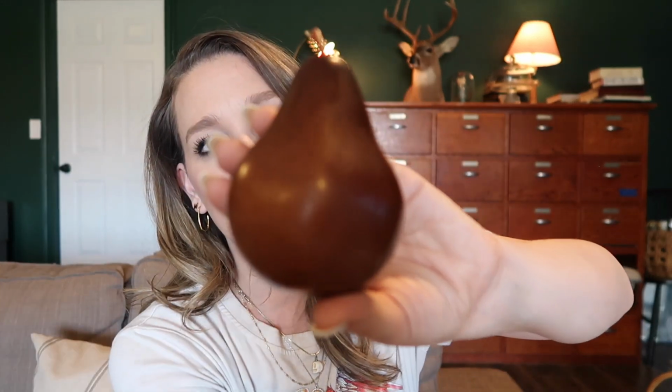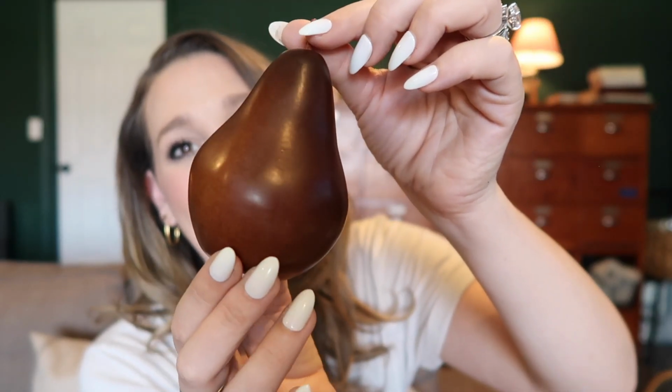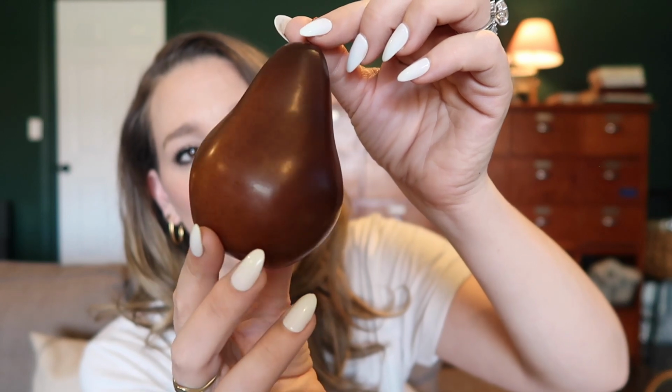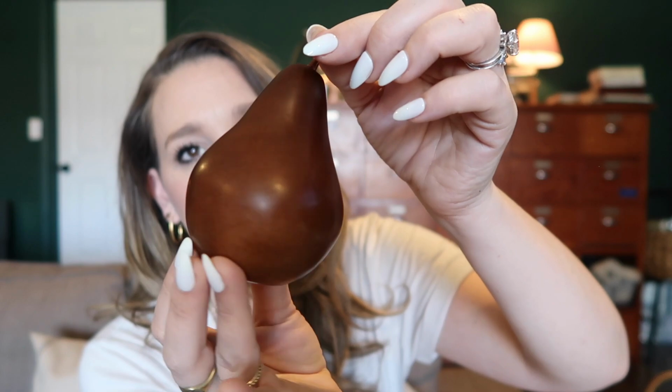But let's see if we can get a close-up on this. If you can see, it's got speckling in it, so it looks hyper realistic. I just wish it wasn't as shiny. So I kind of want to figure out what to do to mattify it just a touch. Even the little stem is cute.